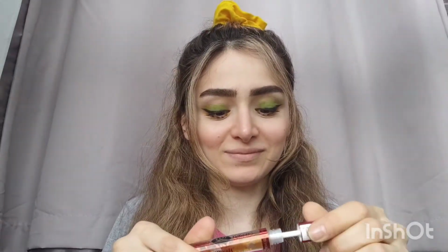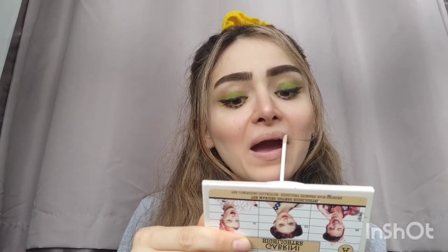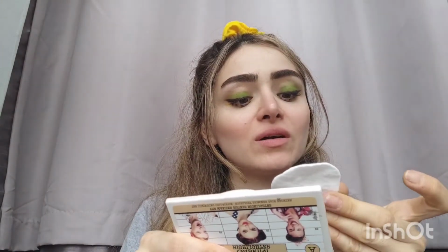My lips before plumping. Let's try. After 3 minutes, it's really burning. I really can't stand it. Oh my god. After 10 minutes, I went to remove it. My lips are numb after a lot of using this lip plumping.